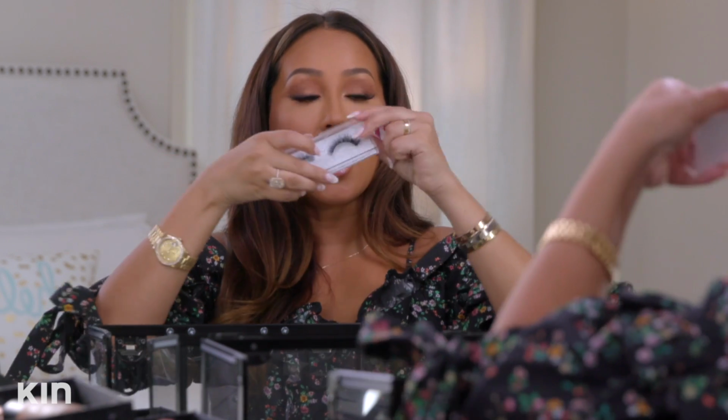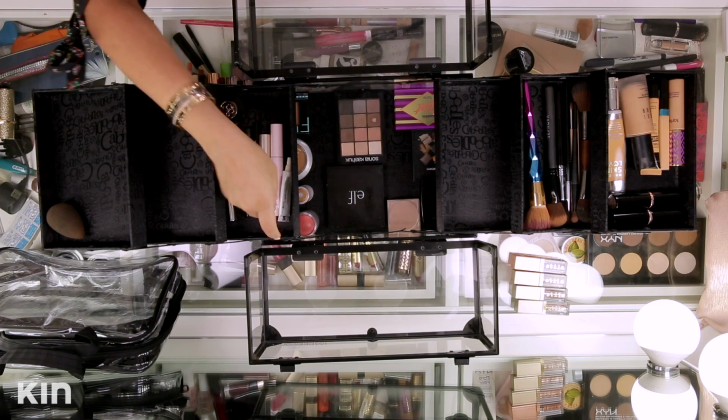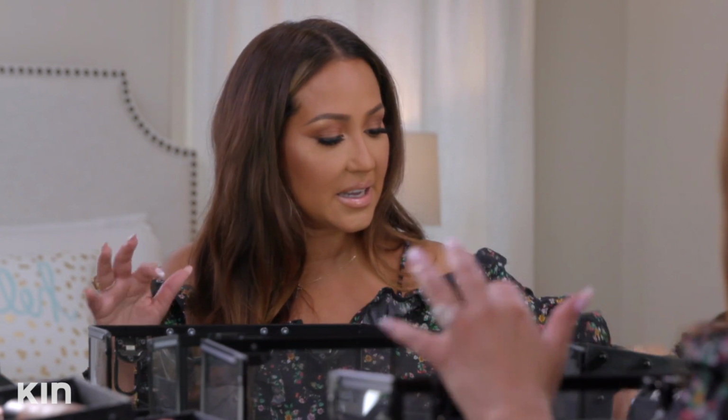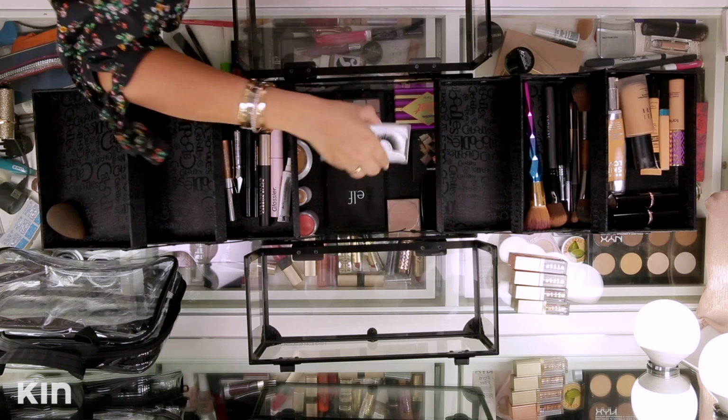Oh, also I forgot to tell you guys, lashes and lash glue. I keep my lash glue with my eyeliners and mascaras, and then I literally will just lay lashes down here, on top, because it's kind of the first thing I take out of my kit and decide. I pick it on the side, so it doesn't hinder anything that's going on down here.